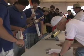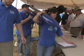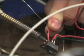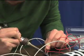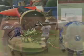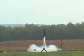Hundreds of students from middle schools, high schools, and colleges representing 20 states were in northern Alabama for the annual Space Launch Initiative, or Launch Fest. Each year, NASA challenges young, aspiring rocketeers from around the country to design and build these launch vehicles, complete with a working science payload, then send them aloft here at Launch Fest to an altitude of 1 mile.